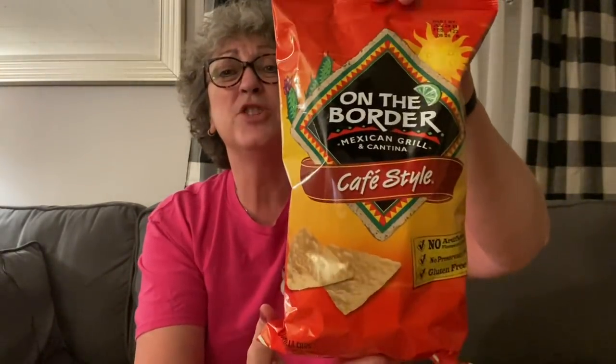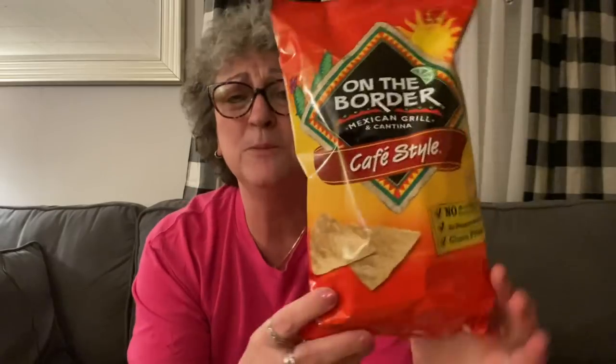I picked up a bag of these On the Border chips. They had these a while ago. I feel like the bag was bigger the last time they were out, because it seems a little smaller. This is a 4-ounce bag, and these are good until July 28th. But I really liked these the last time they were out. But like I said, I feel like the bag was bigger last time, and I can't say for sure.